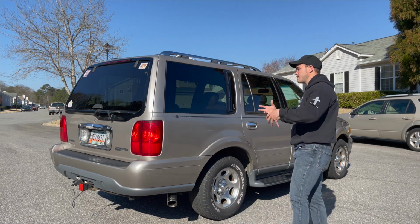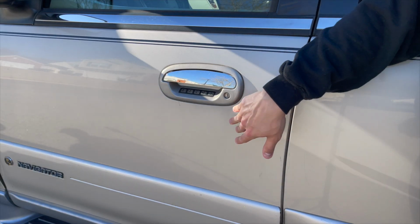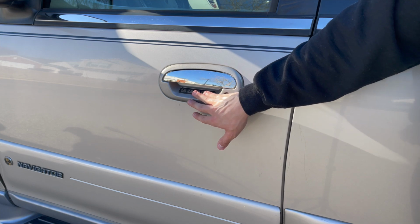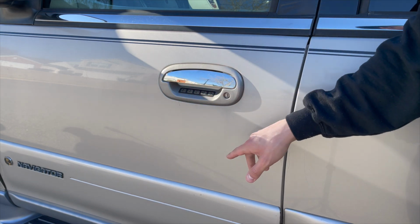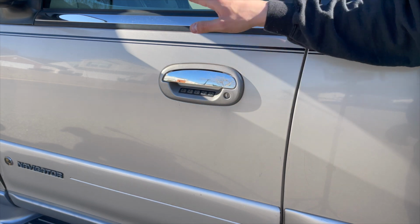Why don't we take a peek at what's going on inside the Navigator? Before I get in, I want to make note that this has the original keypad that Ford was putting on a lot of their Ford, Lincoln, and Mercury vehicles at the time. And I do have the original code, and it works flawlessly. Right now the car's unlocked.